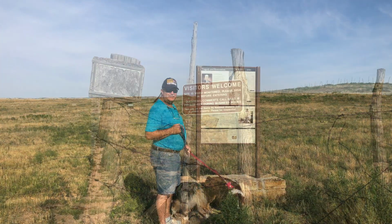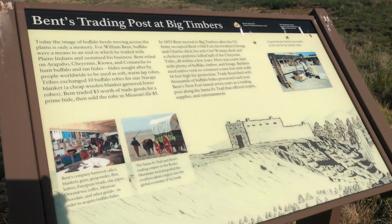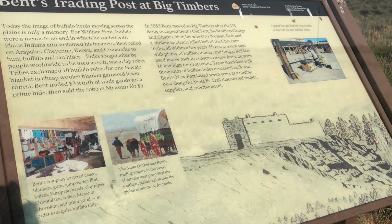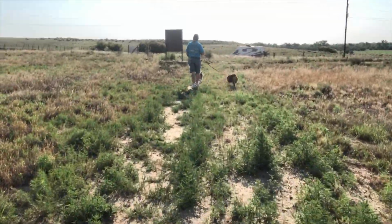Bent's New Fort was built on the bank of the Arkansas River and was used from 1853 to 1860 when it was leased to the U.S. government. They operated it until 1867 and abandoned the fort when the Arkansas River flooded.